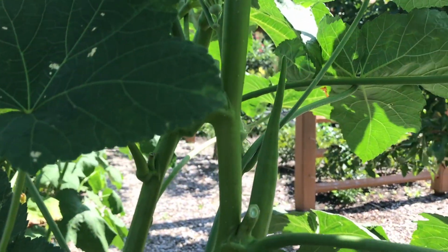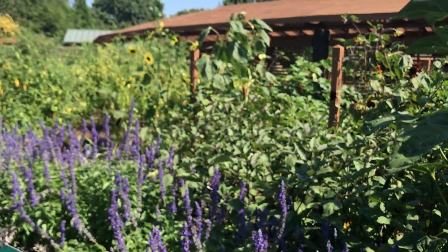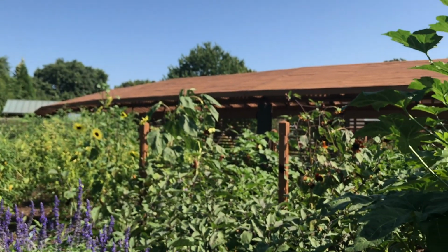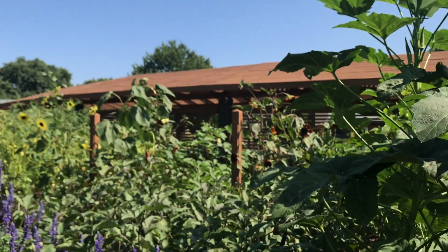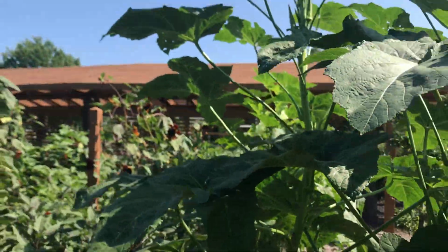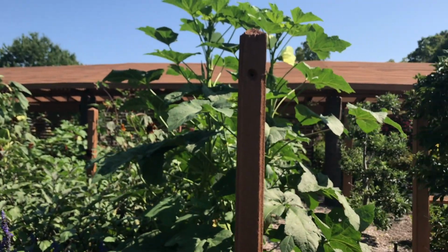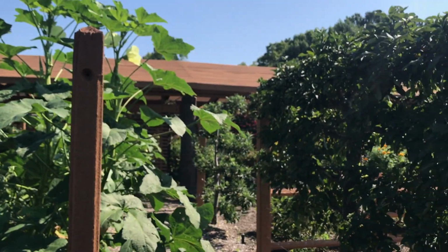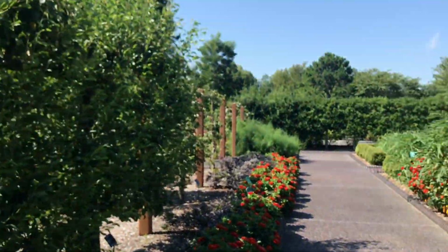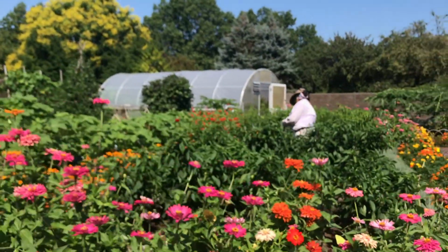And I actually see a few different varieties kind of back deeper into that space. Sort of fatter ones that are a little wider than the kind you buy in the store, that look more like this one right here in front of us. And some more reddish blushed okra as well. Look at all this color here right now.